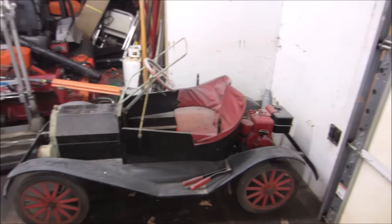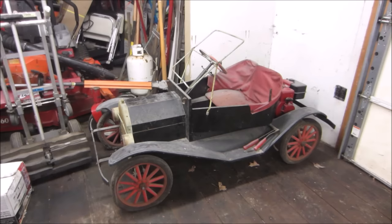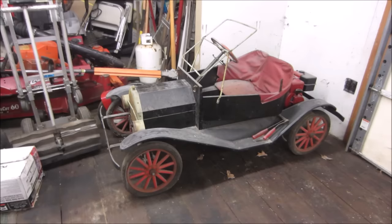All right, well, that's just a little quickie on it. We're going to get it in the truck, and I've got another 300 miles to go to bring it back home, but that's kind of the origins of it.